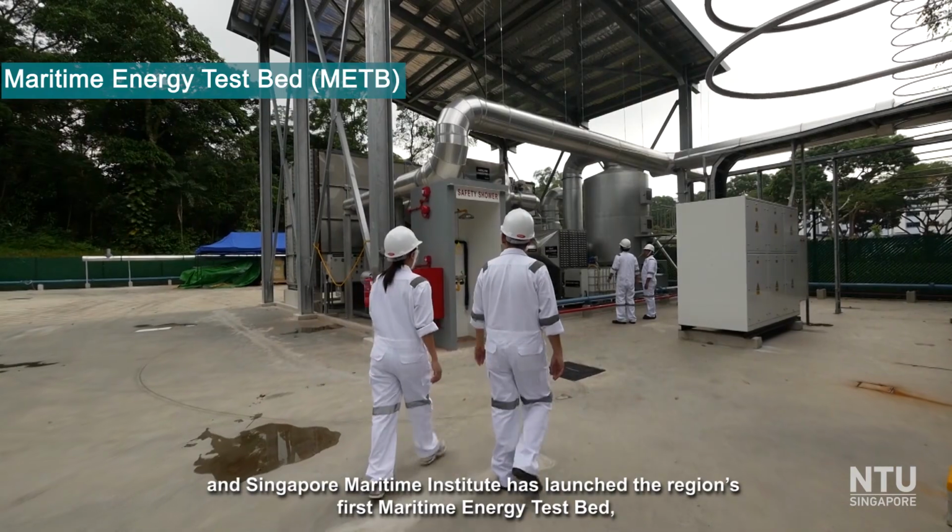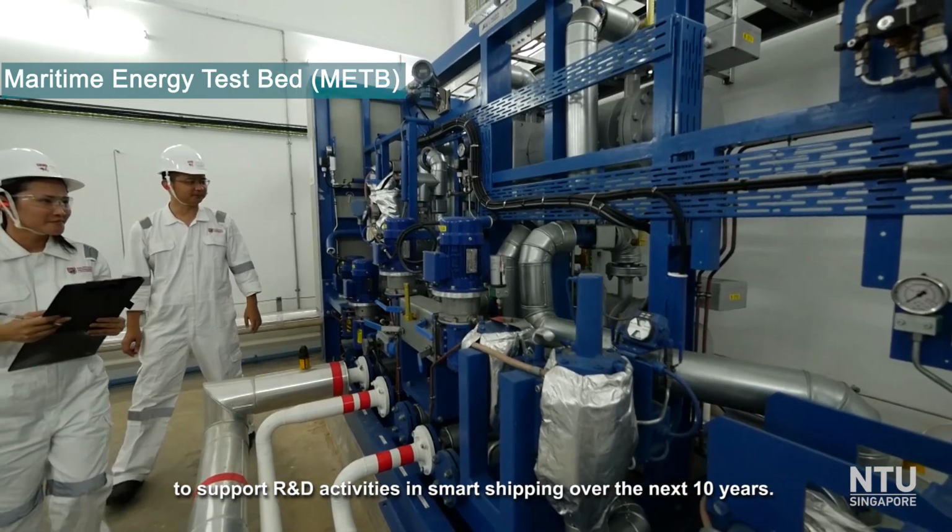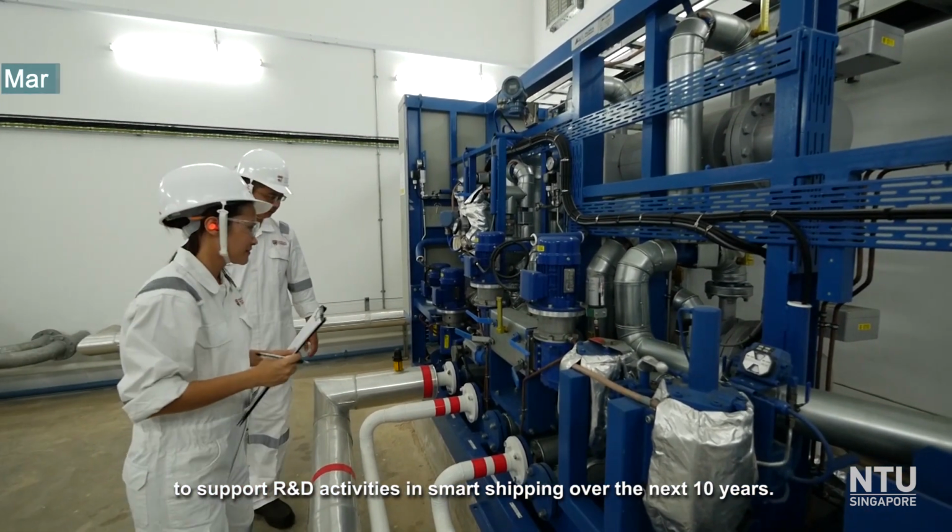The Maritime Institute at NTU, supported by the Maritime and Port Authority of Singapore and Singapore Maritime Institute, has launched the region's first maritime energy testbed to support R&D activities in smart shipping over the next 10 years.